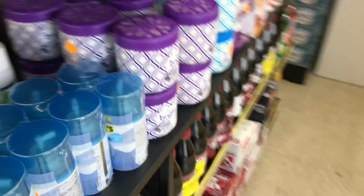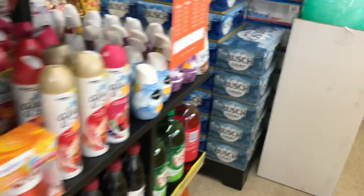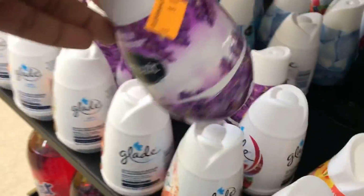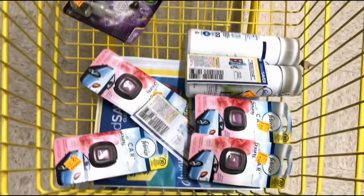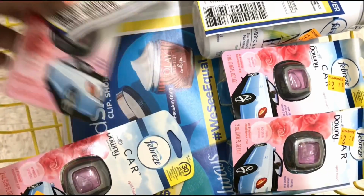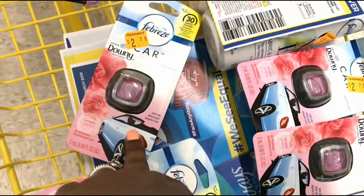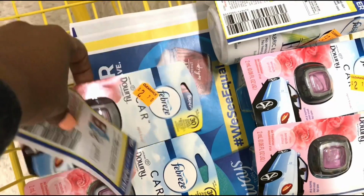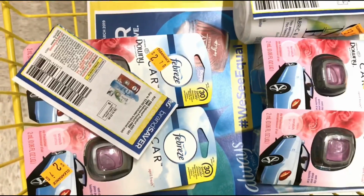So I am at Dollar General for the 50% off clearance, and I see a lot of goodies. Here I'm just showing you a couple of things that I've already put in my cart, which is the Febreze car plugins, and these are priced at $2.70, which leaves them to be $1.35 after the 50% off. And I'm showing you that I added a paper coupon to it.